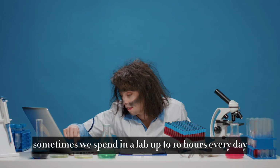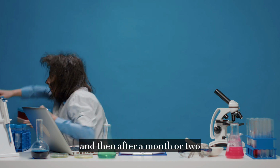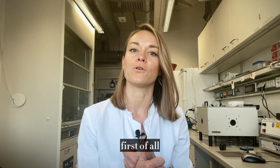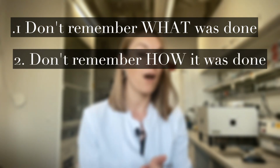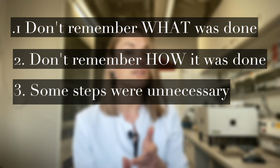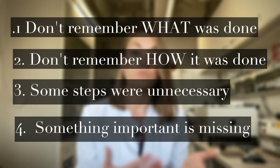Sometimes we spend in the lab up to 10 hours every day, postponing actually the data analysis for later. And then, after a month or two, we sit at the computer, try to interpret the data, and the following might happen. First of all, we do not remember what we did in the beginning. Second, we do not remember how we did it. Third, we realize, oh, actually, these steps were unnecessary, and here I could do a shortcut. Or the other way around, very important data is missing, like, for example, control or baseline, which should have been planned.